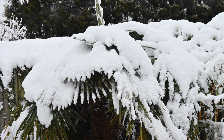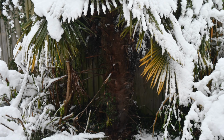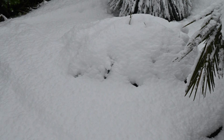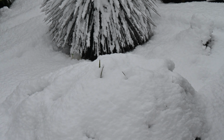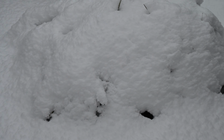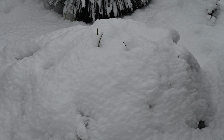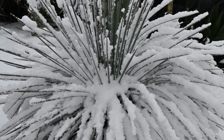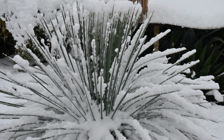Another Trachycarpus fortunei, sheltered the ground. It's the only part of the garden without snow, I think. The snow's all up there. And we'll attempt to walk around here. I'm just going to go off the paths now and just go for it. That there, that's a Chamaerops cerifera, believe it or not. This is a Yucca linearis, which should be okay.